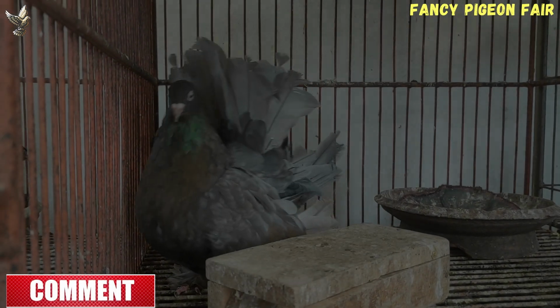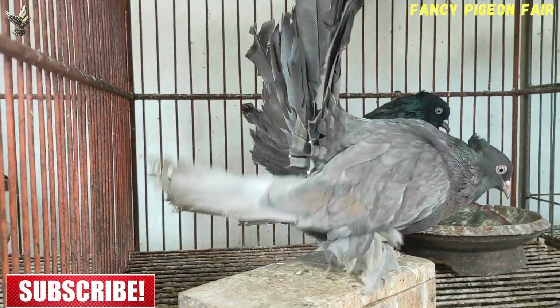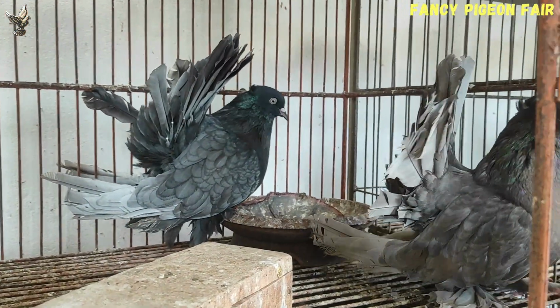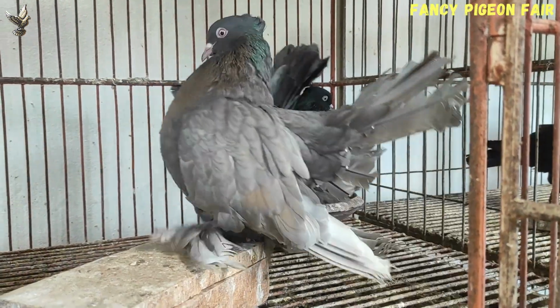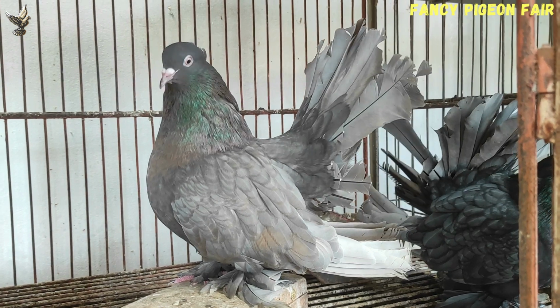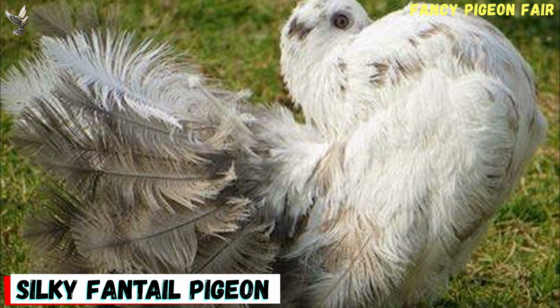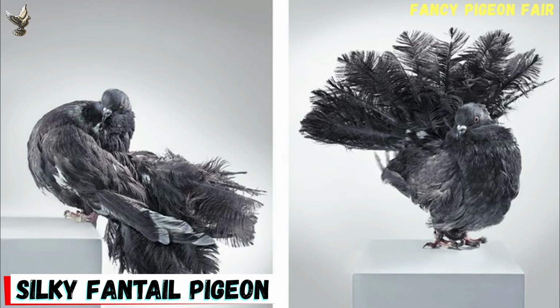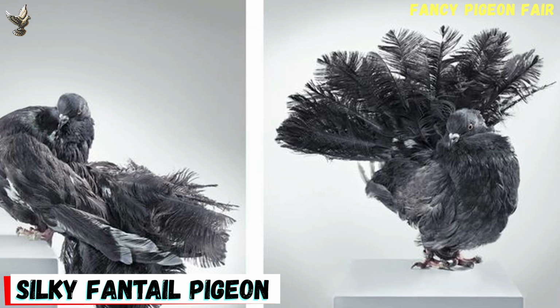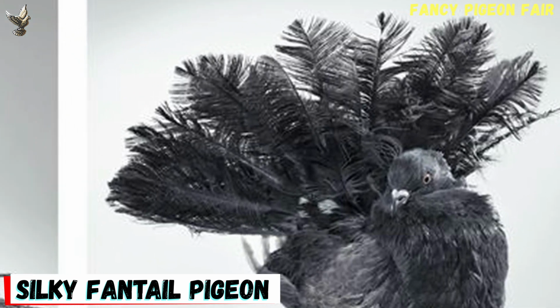Fantail pigeon is an average-sized bird with a very beautiful appearance. It is easily characterized by its fan-shaped tail composed of 30 to 40 feathers, normally more than most members of the pigeon family, which usually have 12 to 14 feathers. There is a feather mutation called silky that gives an interesting lace effect to a fantail's tail feathers. Fantails with this mutation are known as silky or lace fantails.